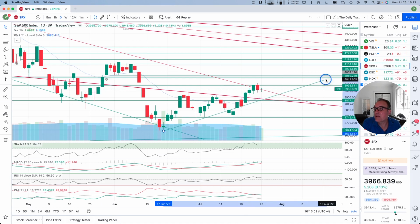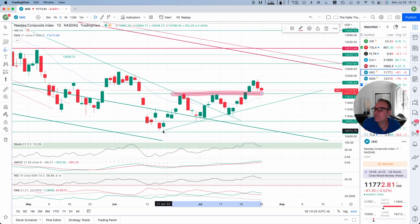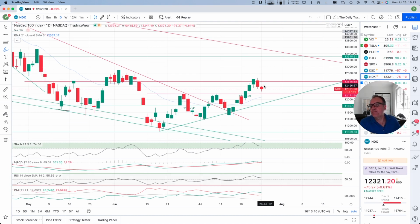SPX basically going sideways. Nasdaq is pulling back. Let's hope that we are going to stop at 11,674. It would be a nice pullback because this was a wedge here and we broke outside of it. And if we just jump on this support here, that would be the best case scenario. The second best case scenario is that we come down a little bit more and bounce on this thing here to start moving back up again. And Nasdaq 100, pretty much the same thing.